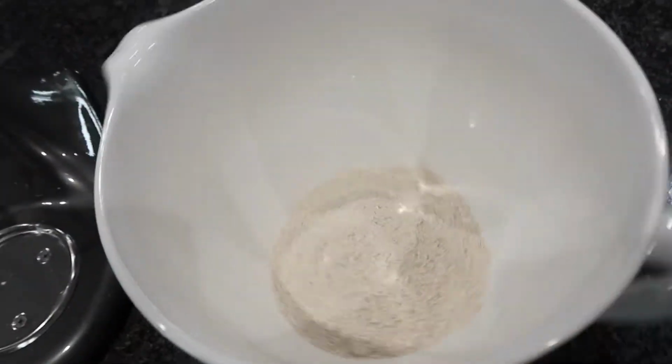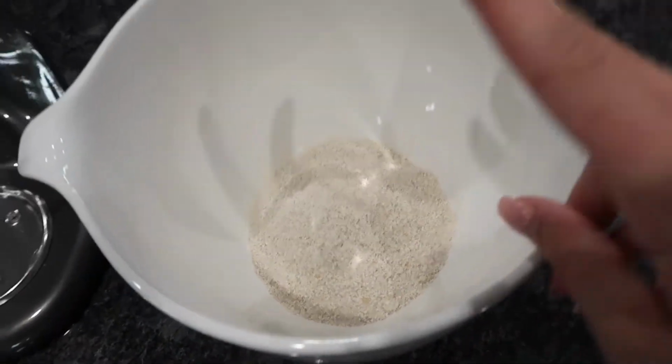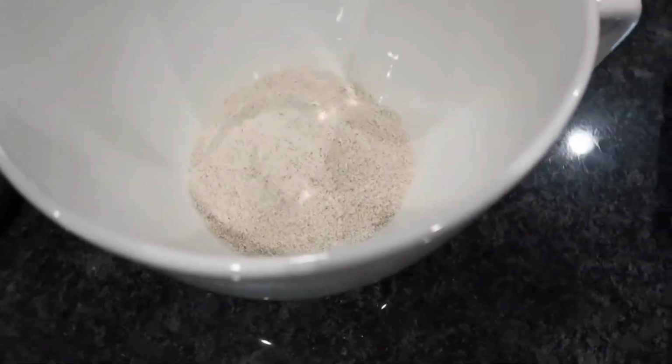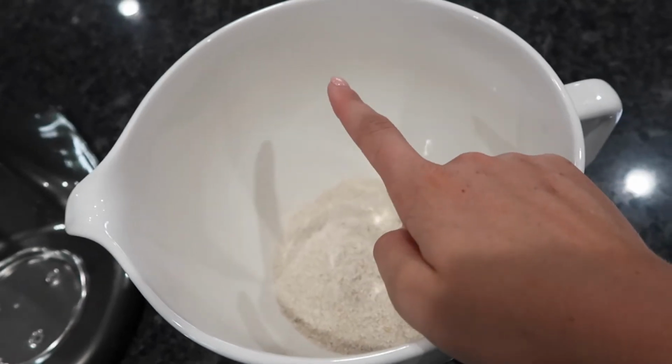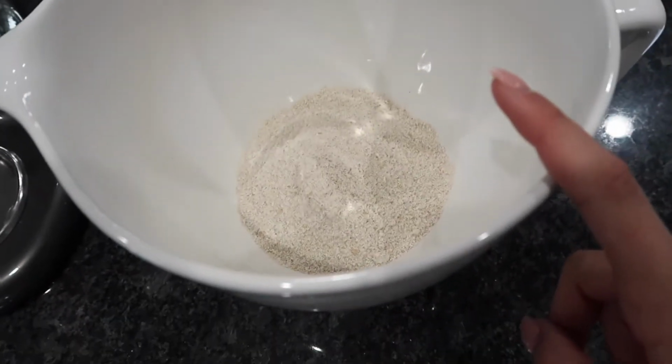Next up, I'm gonna make the blueberry muffins. This is a healthier version of blueberry muffins. The first ingredient was 2 cups of oat flour, so I literally just blended up 2 cups of oats and dumped it in there.